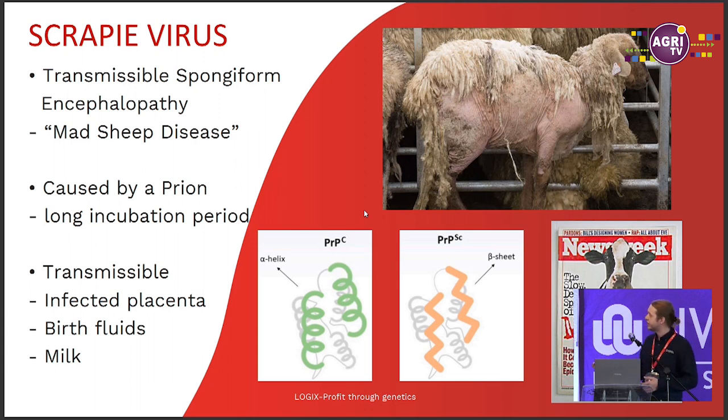You can see that that sheep has scratched itself against a post or something to alleviate the symptoms it is feeling, but it is causing the animal to basically fade away. It is highly transmissible, especially through the placenta. It hasn't been detected in South Africa since 1972, but it has a long incubation period of 2 to 6 years, I apologize.